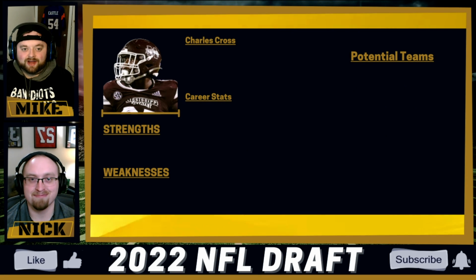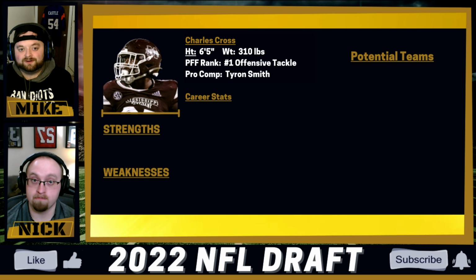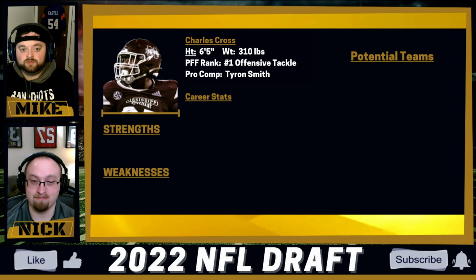All right, Nick, as the draft closes in, we have another draft profile to get to. Today, we're going to be talking about Charles Cross, the big left tackle out of Mississippi State. This guy stands at 6'5", 310 pounds. He is PFF's ranked number 1 offensive tackle, even over Neal and Ikem Ekwonu, a big tackle. And your pro comp for him was Tyron Smith.